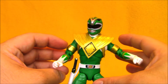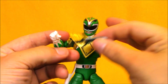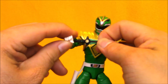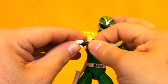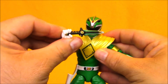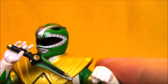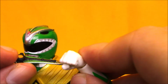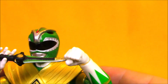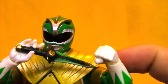Alright, so now let's take a look at these hands with the Dragon Dagger here. The dagger is very tiny, but it was a pretty small weapon in the show. So he can hold it as a knife, but if he wants to play it, he needs his flute fingers. For some reason, I'm picturing him in the show holding the dagger with two hands when he plays the flute. No? Am I wrong? Am I insane? I don't know.